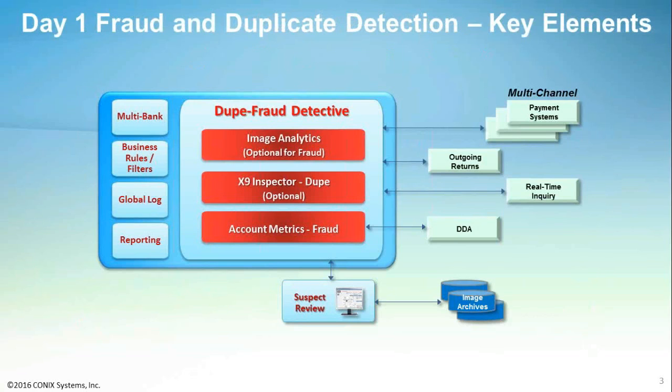Both solutions provide day one detection and resolution. This means that they facilitate the resolution of duplicates and fraud prior to posting, and by doing so, prevent any associated customer impact or reputational damage. They also include a real-time inquiry capability. This capability is accessible to teller systems, ATM, online banking, and other systems, enabling them to inquire on the status of a payment at any point in time and take action as needed to prevent losses.